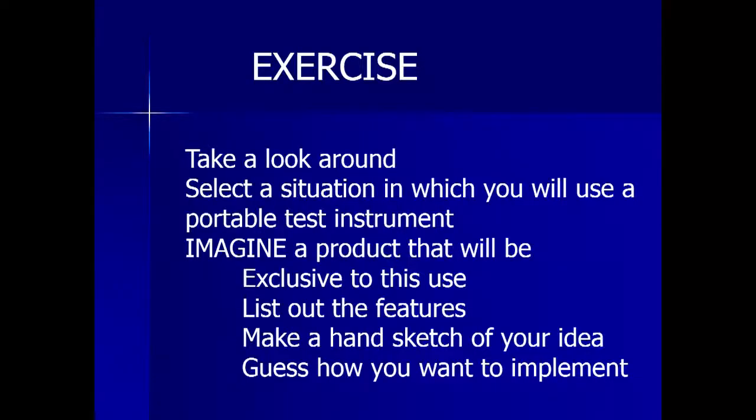Make a portable test instrument. Imagine a product that will be exclusive to this use, meaning your instrument should be specifically tailored for that particular occasion where you want to use it. List out the features you want to include, make a hand sketch of your idea, and guess how you want to implement your idea. I hope this has been useful.